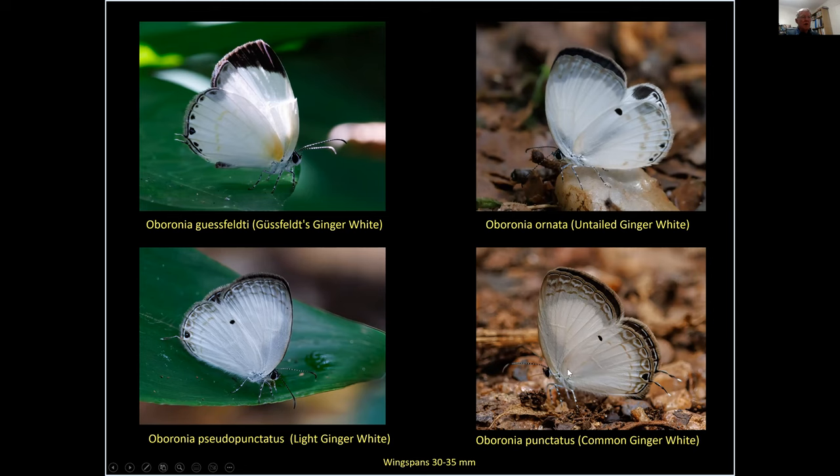The ones below differ in the intensity of the markings around the outside, and also in the general colour of the hind wing. The light ginger white really is a lighter colour than the common ginger white. But it's the sort of thing you realise only afterwards when you're looking at your photographs, and you don't really pick it out when you're looking in the field.